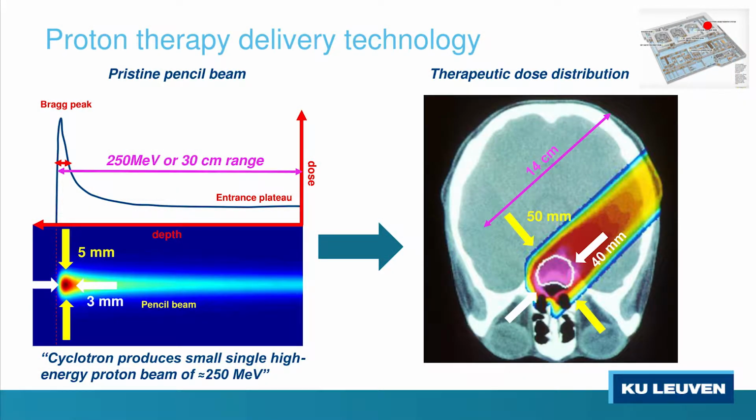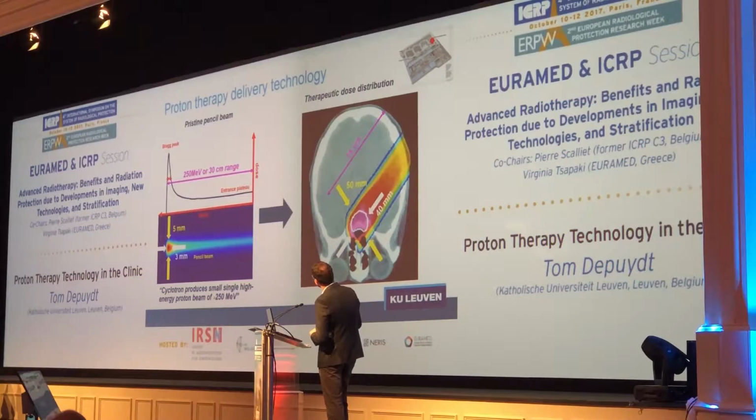So the proton delivery technology, the nozzle, is actually to modify the proton beam that is being generated by the accelerator and guided through the beam line, which is typically a very fine beam of a few millimeters in diameter, but that's not enough to treat tumors that are typically much larger than that dimension. So we have to go from this pencil beam to a broader beam, or at least to be able to irradiate a larger volume with this proton beam, and that is what is happening in the nozzle.